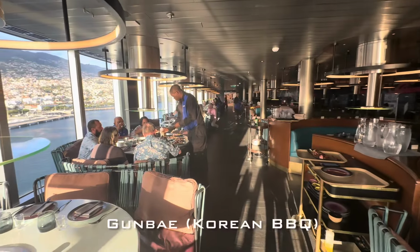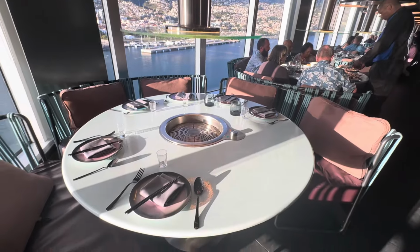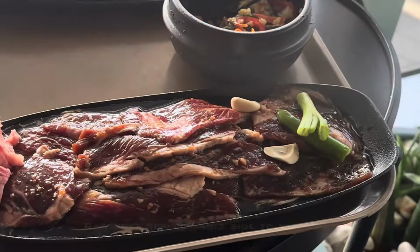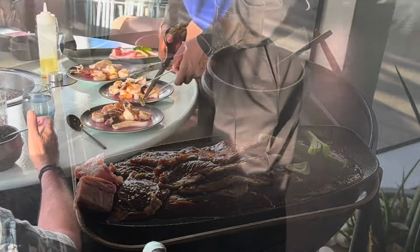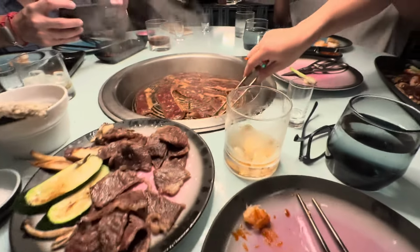If you like Korean barbecue or you've never had it, then try Gunbae. They also play a drinking game here if you care to join. I find this restaurant to be the easiest one to get into. So when you reserve your dining reservations in the app, make this one a lower priority as it usually opens up each night on board. At least that's in my experience. Enjoy!